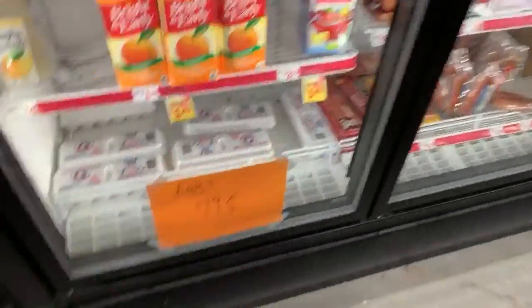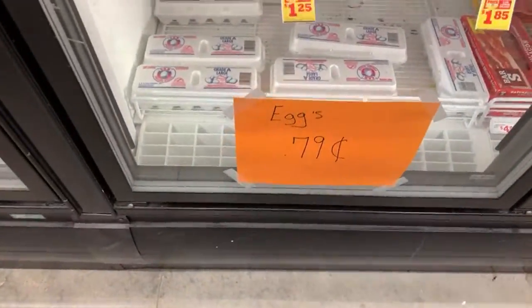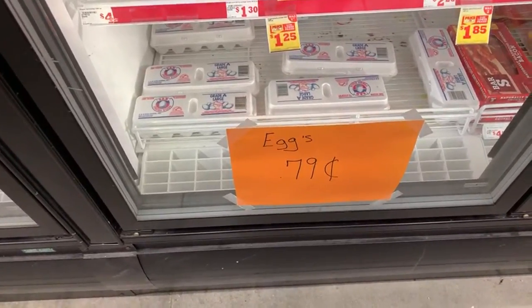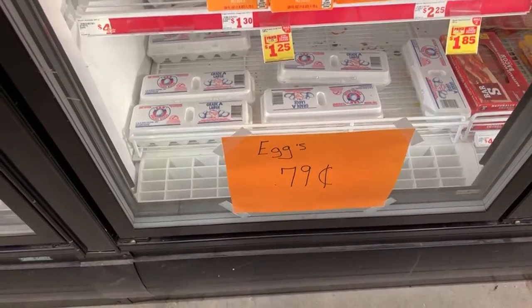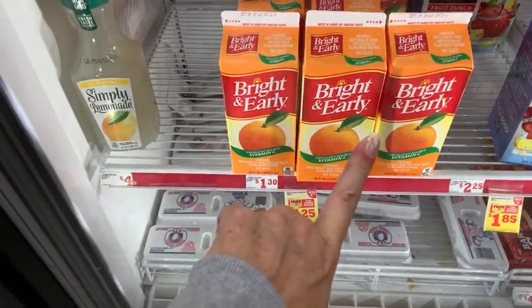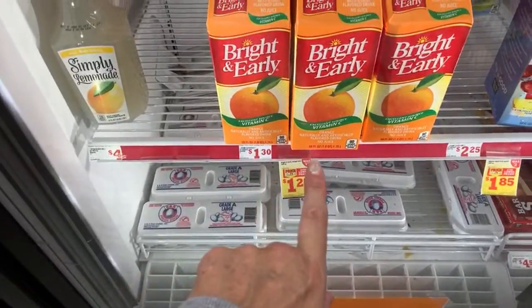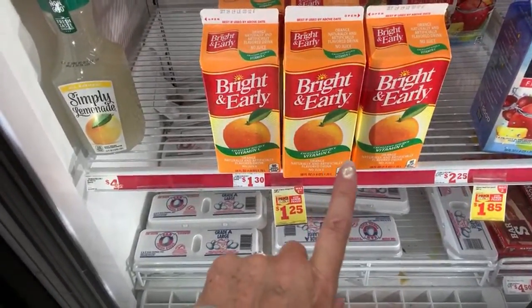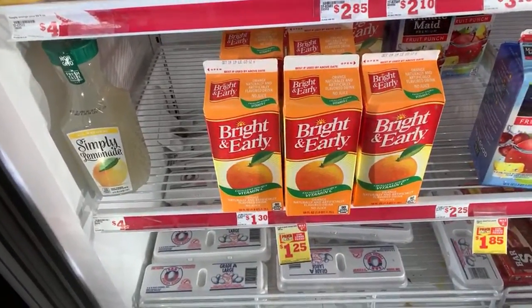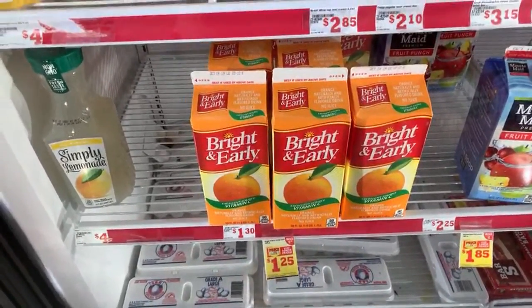Okay, you guys, so eggs are on sale this week here in my store, 79 cents. Sometimes they do that when they're getting close to the expiration date. And this is the $1.25 orange juice. But unfortunately, you guys, it is not real orange juice. It says no juice, naturally and artificially flavored drink. It's really not real juice. So that's kind of a bummer for me.